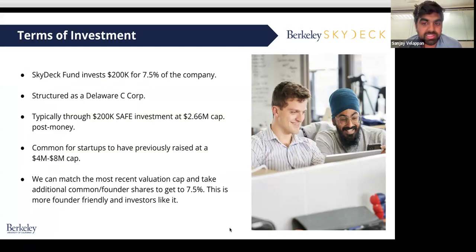So when a company's accepted into SkyDeck, we invest 200K at 7.5% for every company that goes through the program. We also do follow-on investments into the companies in their seed round. Then we have an opportunity fund that does Series A, Series B, Series C rounds. But every company that gets accepted gets these terms: 200K for 7.5%.